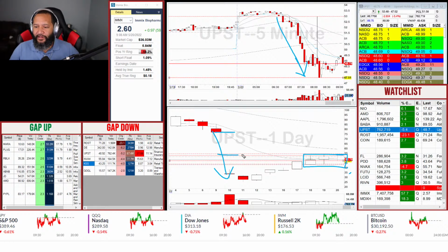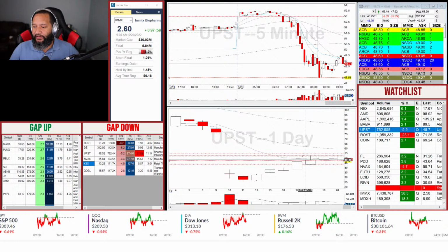These guys are closing the gap. I'm rooting for them to close the gap, because I think when they do that, you tend to have better opportunities. Look at the way this thing's been trading, and if you look at the daily, man, it's been trading pretty well.